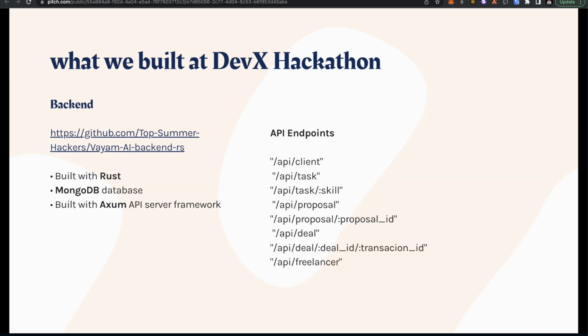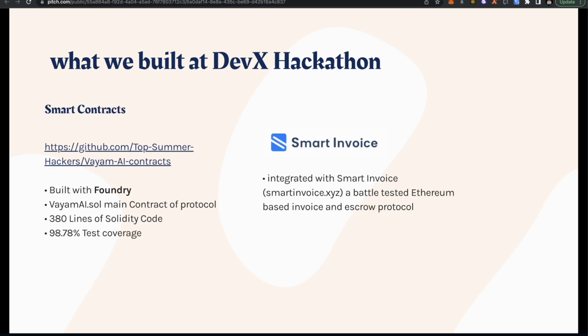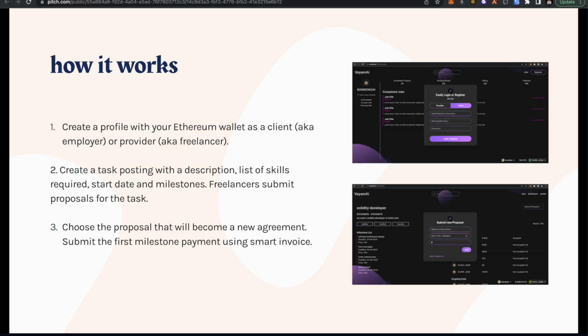Our backend is built on Rust, and these are some of our API points. We have a database, MongoDB, and the smart contracts are all written in Foundry, and the main smart contract is Vayam AI. This is also integrated with Smart Invoice, which is a battle-tested Ethereum-based invoice and escrow protocol. And this is how it works.